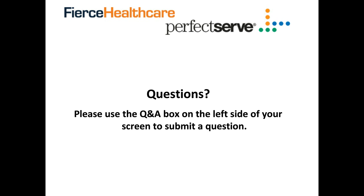Mm-hmm. Another question here that both of you can probably weigh in on. Do you track or query the patient about non-clinical risk factors that could cause a readmission post-discharge besides the patient needing education? So is there anything outside of that? Jeremy, maybe you can start.